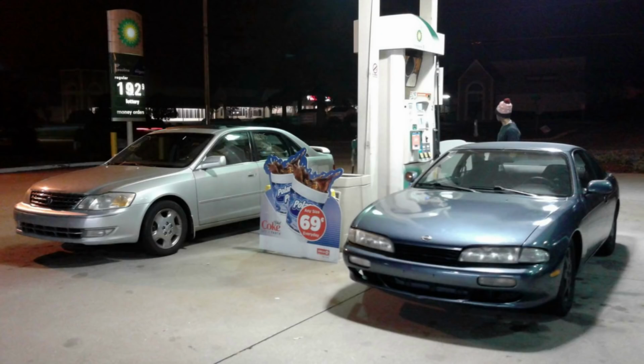In spite of all of that, the car made it 4 hours to Myrtle Beach and then an additional 500 miles over the next few days throughout the Carolinas and then eventually back home to Jacksonville, Florida.